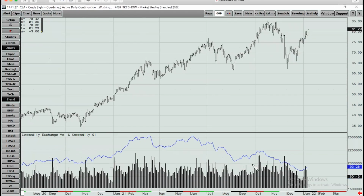Crude oil. So crude oil, massive unwind in open interest starting here. So price went well higher. So what does that mean if price goes up and open interest doesn't go up? It means you're not getting in new longs and new shorts. You're getting shorts covering, rather than new shorts putting on positions.